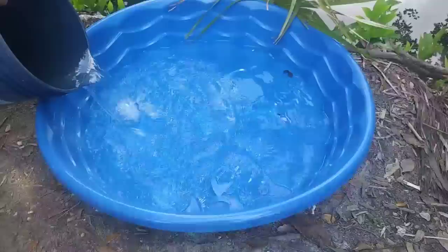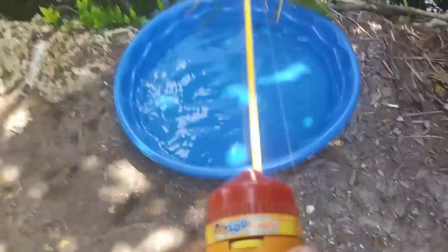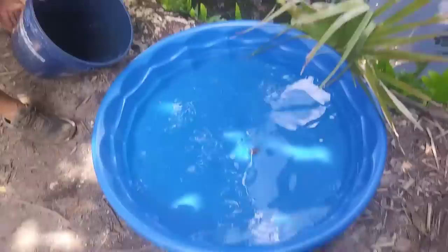Alright, we're adding the water. Nice clean water. That crystal clear jungle water right there. Oh yeah, it's going to be great. Woo! I'm gonna put some fish in our pool pond. This is gonna be the best outdoor pool pond. I'm putting Charles to work over here.